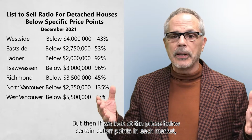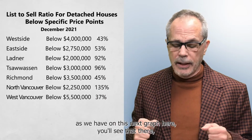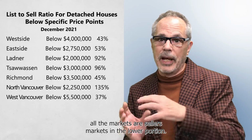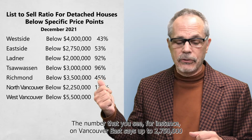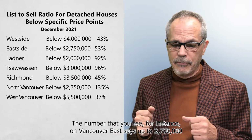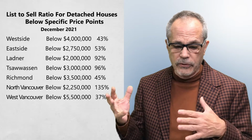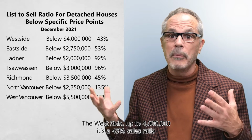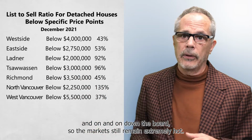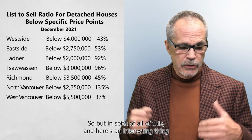But then if we look at the prices below certain cutoff points in each market, as we have on this next graph here, you'll see that all the markets are seller's markets in the lower portion. The number that you see, for instance, on Vancouver East says up to 2.75 million, it's a 53% list to sell ratio. The West Side, up to 4 million, it's a 43% sales ratio, and on down the board. So the markets still remain extremely hot.